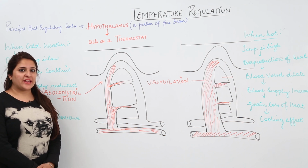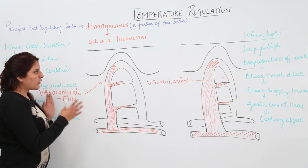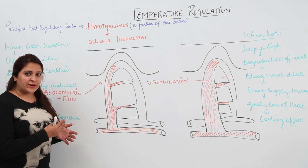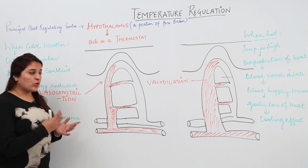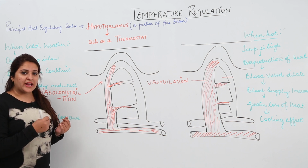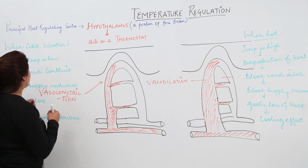Moving on to our next topic, which is thermal regulation or temperature regulation. This is what we are discussing: how temperature is regulated in the body during cold temperature and during hot temperature. So how is the body able to recognize and regulate our body temperature during cold weather and during hot weather? What is the actual phenomenon involved?